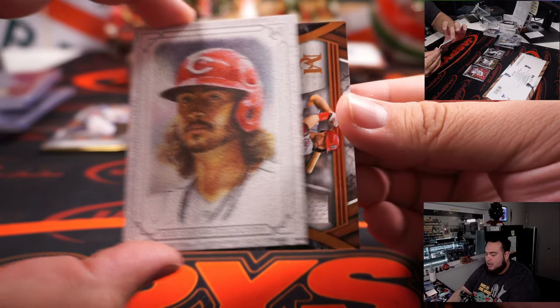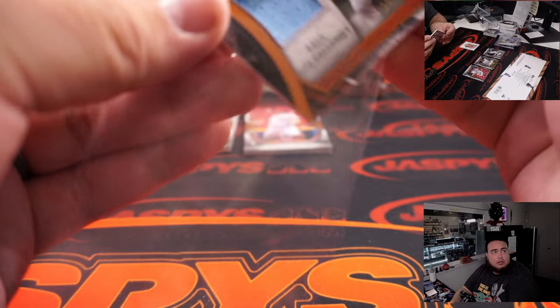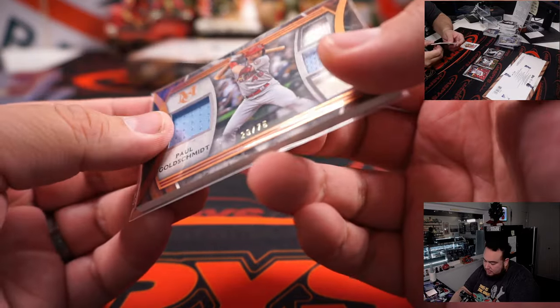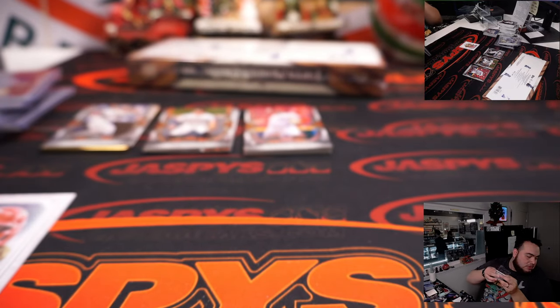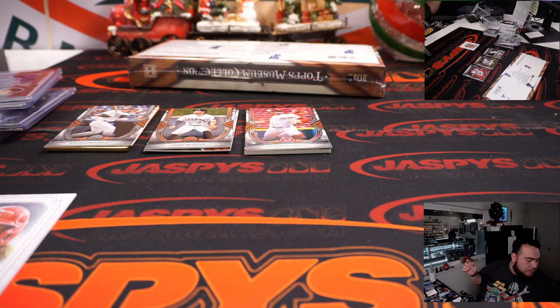All right, we got a canvas collection and a Paul Goldschmidt for the St. Louis Cardinals. Part of the random number block, and that is number 20. Seattle is zero. Kupperman.